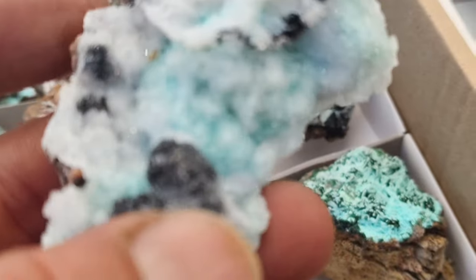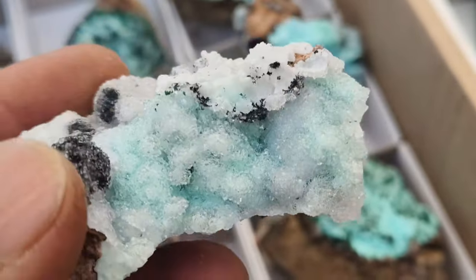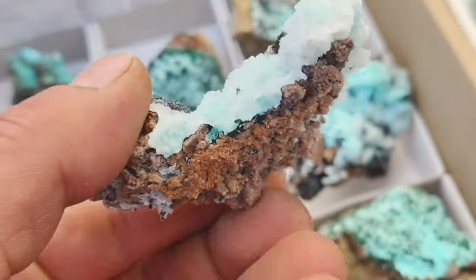This is beautiful. Very thin, very light as well.